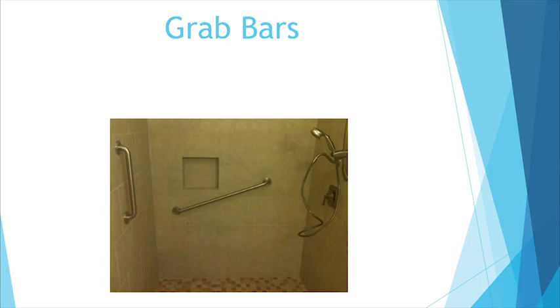So this is just an example of some pictures and placement. The bars can be placed really based on somebody's height and where they want them. Certainly the advantage of going into someone's home to do the eval, I can actually see how somebody's transferring and getting in, and we talk about placement.